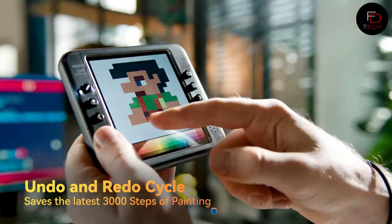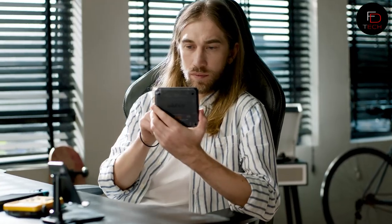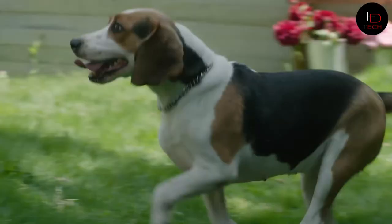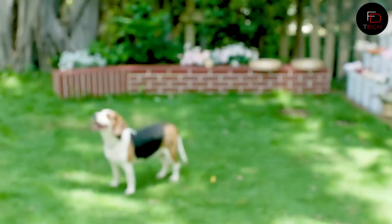Left and right keys for undo and redo. Long press to use paint bucket to fill in colors. Switch between three different lines. Minbay Pixel Artboard is the best drawing tablet for ultimate drawing experience. You can draw whenever and wherever you want.